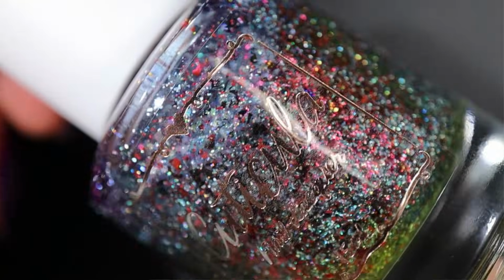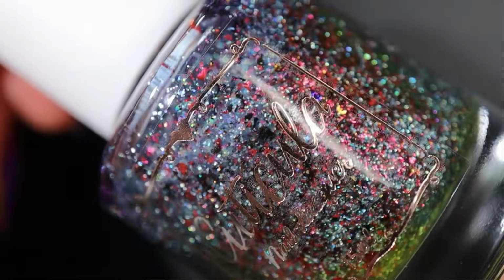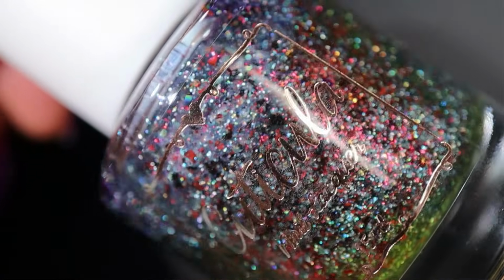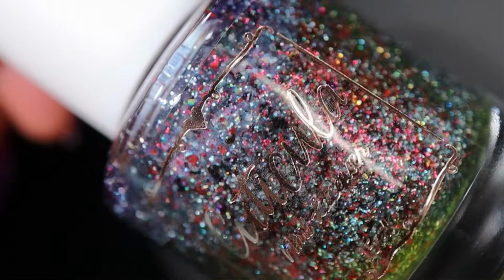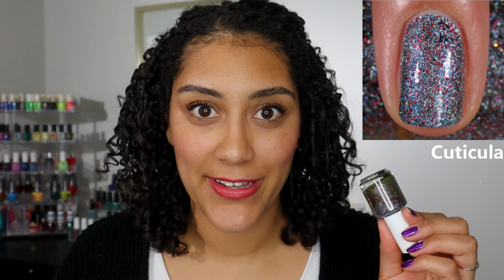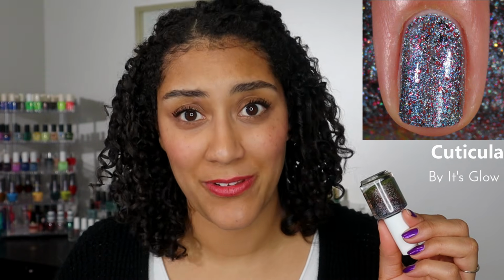And the final polish I have to share with you comes from Cuticula. It is called By Its Glow. By Its Glow has a purpley blue base. It's like a very dusty kind of steely lavender color. It's got multi-chrome flakes that shift red to copper to gold to green, and it is packed with scattered holographic as well. So this polish is so complex.